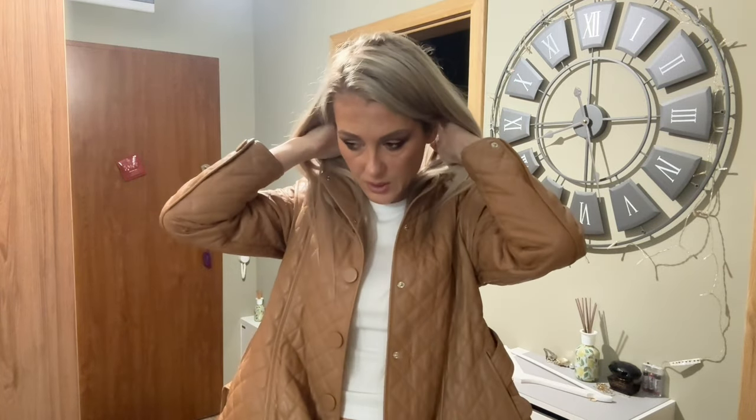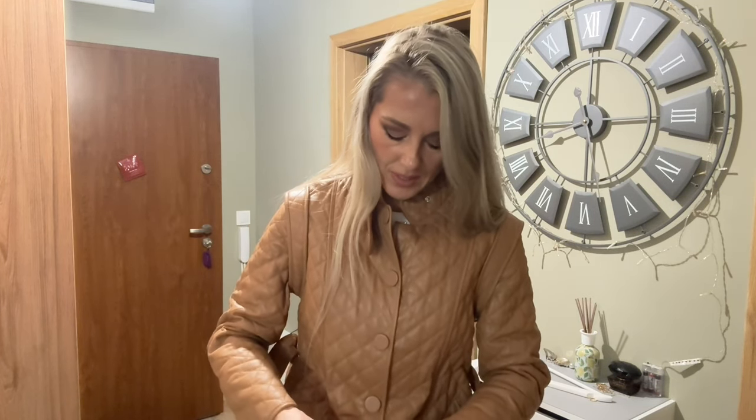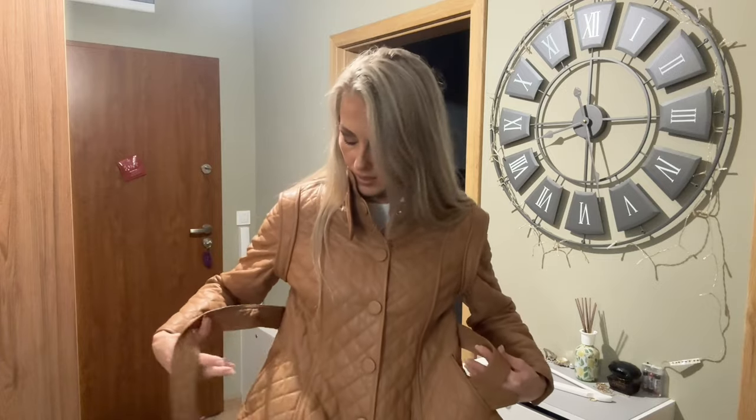Next it is camel. This jacket, I would like to say, looks rich. Looks rich to me. So some people may laugh that it is like a horse jacket or something. I don't care. We've got the large buttons in the same color as the jacket. So we've got also something like this, but I don't like it, so I will keep this open just a little bit. And we've got the nice and long belt. And now if we just belt it.